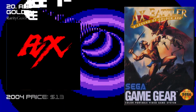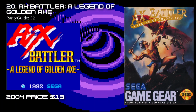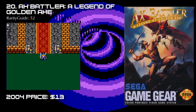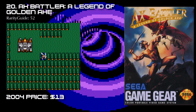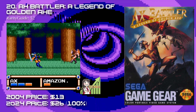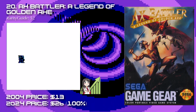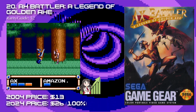Then we have a spin-off game from the Golden Axe series. This is Axe Battler, A Legend of Golden Axe, which is an interesting overhead kind of RPG game, sort of similar to Axelay, where you go into side-scrolling action segments. This was a $13 game back in the day, but today, to get a copy of Axe Battler, A Legend of Golden Axe, you'd have to spend $26, and that's a 100% increase in value.